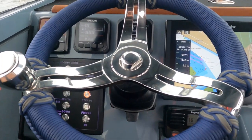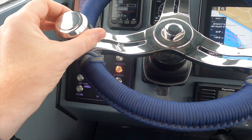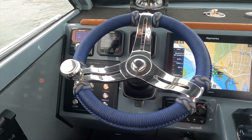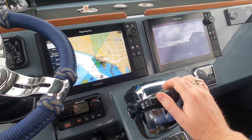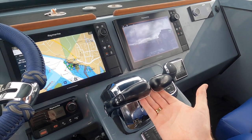I love this steering wheel. It has been custom made to the owner's requirements and has a Brody knob for quick steering inputs for when you are maneuvering in tight spots or at high speed. To the starboard side of the wheel are the two throttles for the 350 Suzuki outboard engines.